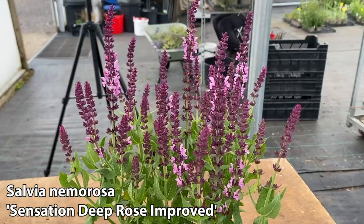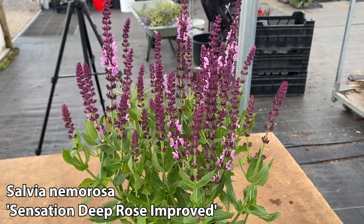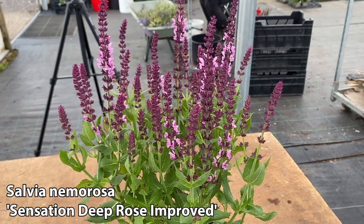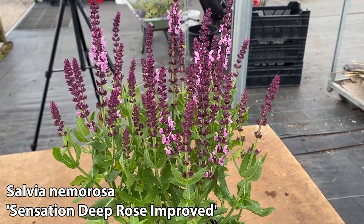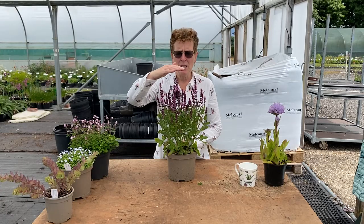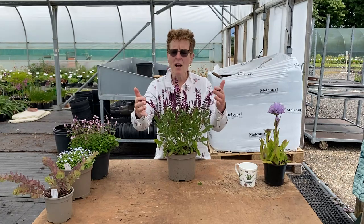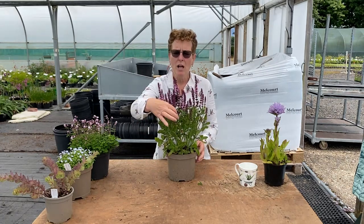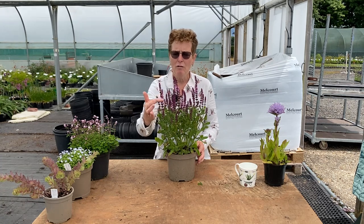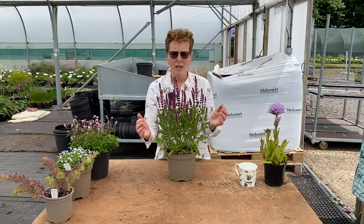Now, things which are a little bit taller but are small for their species, this is a salvia. This is Salvia nemorosa, and this one is Rose Improved. And this is a short stature salvia. So this is sort of to my limit of what I am calling small. So this is going to be around about 35 to 40 centimetres maximum with its flowers, lovely foliage, and covered in these wonderful dark purple bracts, and then this lovely pink rose coloured flowers coming out. So you've always got this combination of colour on here.